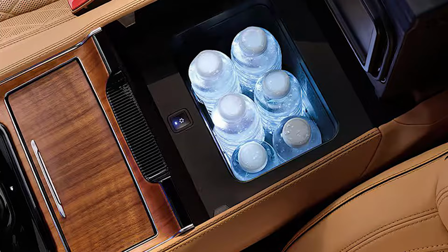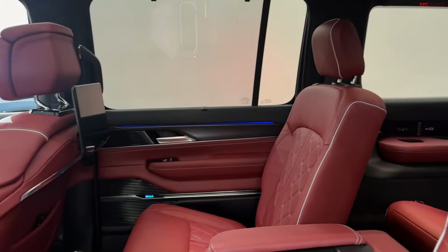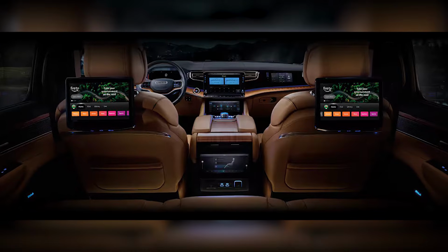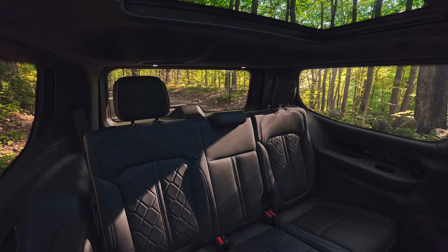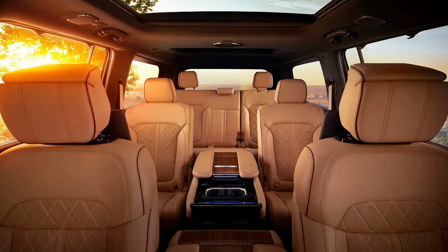Up front, the heated, ventilated, and massaging seats make long drives genuinely relaxing, while the refrigerated center console keeps drinks chilled on road trips. In the second row, buyers can opt for heated and ventilated captain's chairs with available seatback entertainment screens, giving passengers first-class treatment. Even the third row now gets its own dedicated moonroof, ensuring that every seat in the Grand Wagoneer feels special.